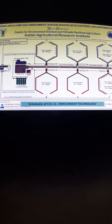Coming back to another technology, that is free air CO2 ozone enrichment facilities. Here you want to have the combined effect of both CO2 and ozone together. This is the schematic. We have done it for environmental science and climate resilient agriculture for IARI. We have developed 6 rings for them, both for ozone and CO2 enrichment studies.